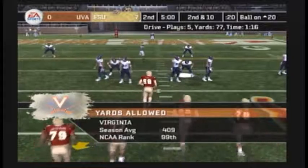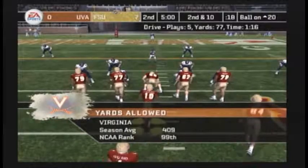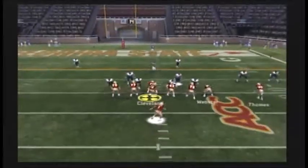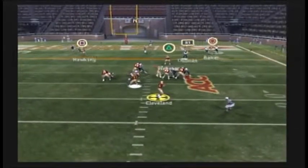Virginia has a defense that, well, it's just plain bad. Have a look at the numbers. Hey, you're being kind, Brad. They can't stop anybody. They better start tackling better. It's going to be another long day.